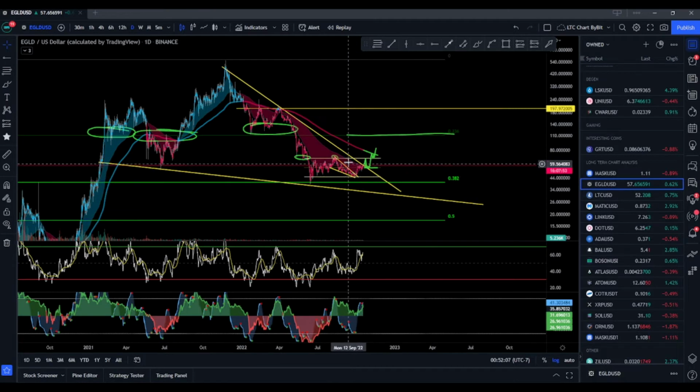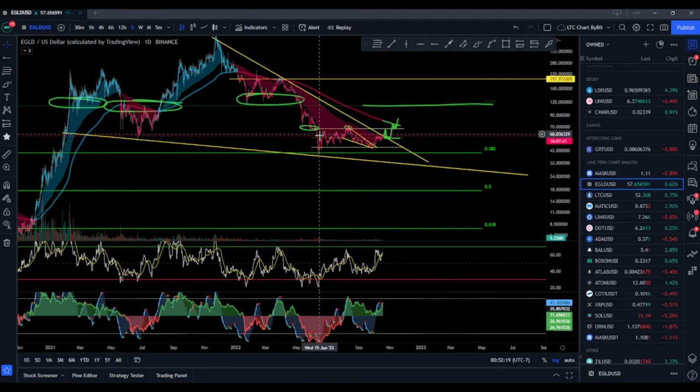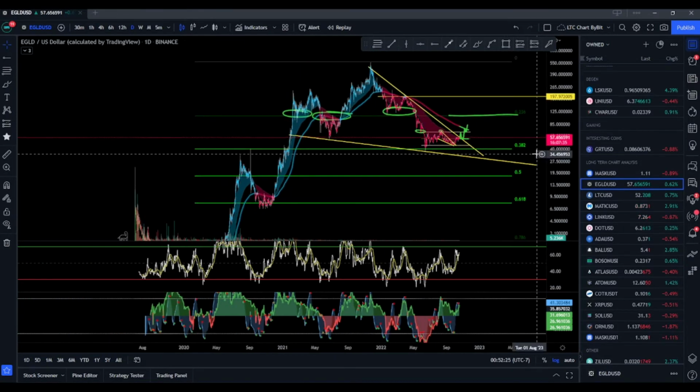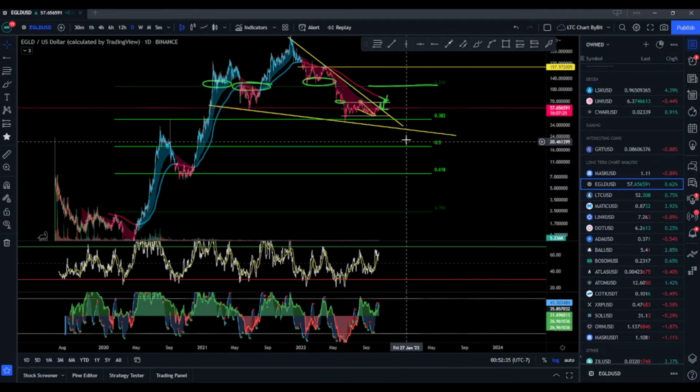But for me personally, I've been buying this entire channel here. I've been trading it a little bit, but I'm mostly a long-term investor. So I've been buying this entire channel because I saw us come down and tap this 382. I usually like to put my Fibonacci levels out here, and when it hits a Fibonacci, I buy that area. And if it breaks through, that's fine because I'm a long-term investor. Then I buy the next Fibonacci area.